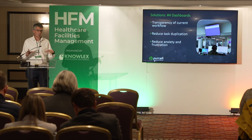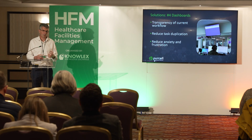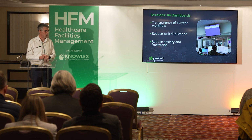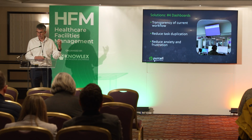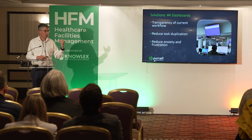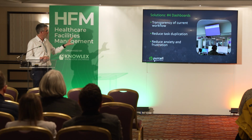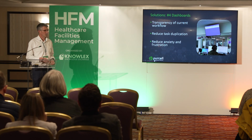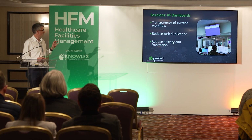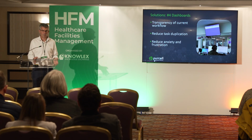So as a bolt-on to your task management system within ED, you can also look at dashboards. So a dashboard is very useful for the ED teams to look at what's going on within the department. So you can see the flow of patients, you can see when someone's been picked up from imaging and been brought down or been returned, and it's a quick way of them getting a good idea about what's going on with patient movement.